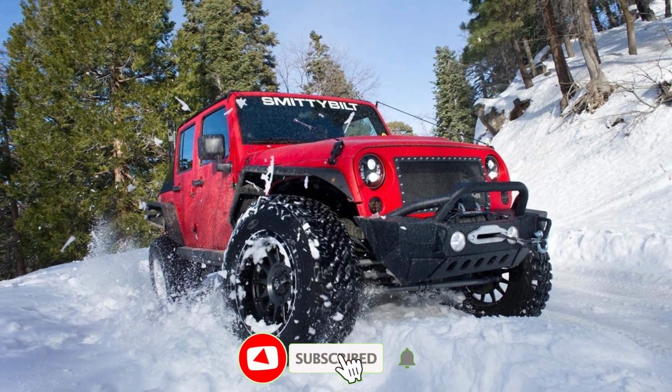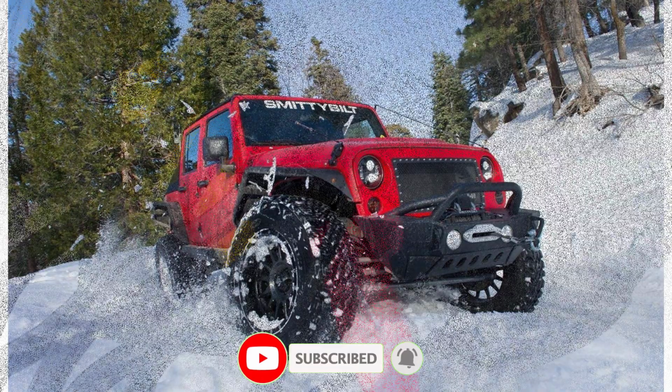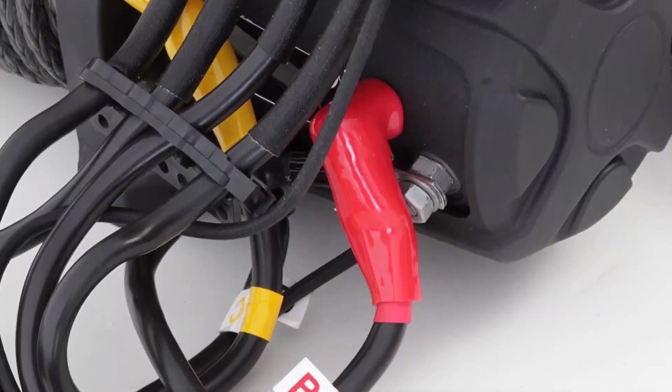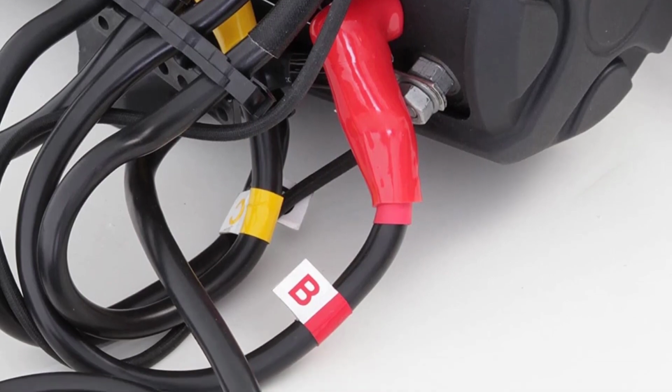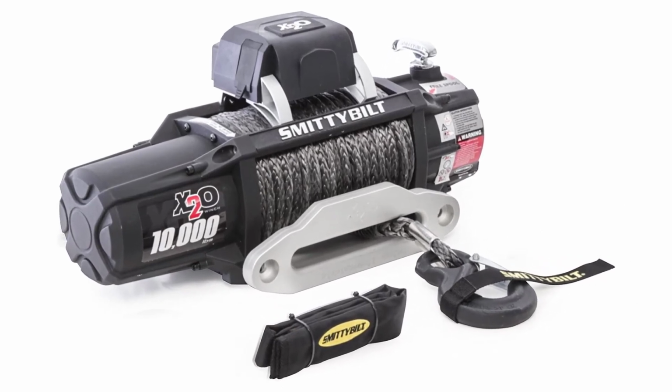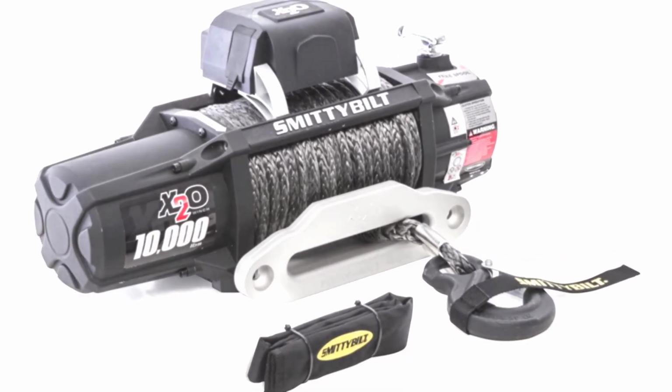The motor features a 3-stage planetary gear system and dual solenoid mounting option, so that you can easily mount the device on any vehicle. Smittybilt is providing a lifetime warranty period on the mechanical parts of the winch. This is possible because of the 500 amp solenoid present on the device.